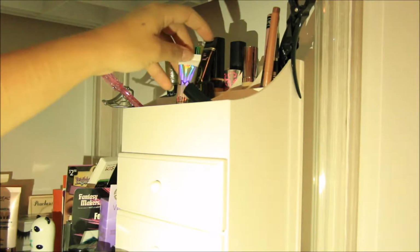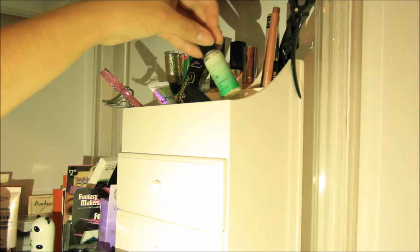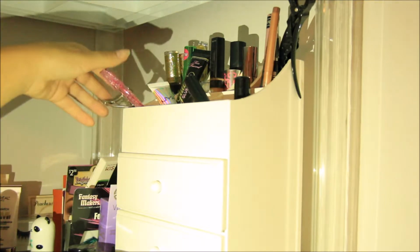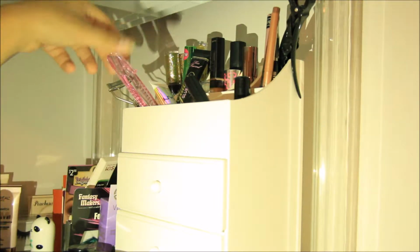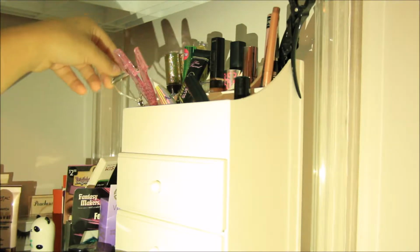This is my glitter glue section. I only have like 2 and more random shadow glue for my lashes. These are like where my face slash eyebrow shavers are, including my actual curler.